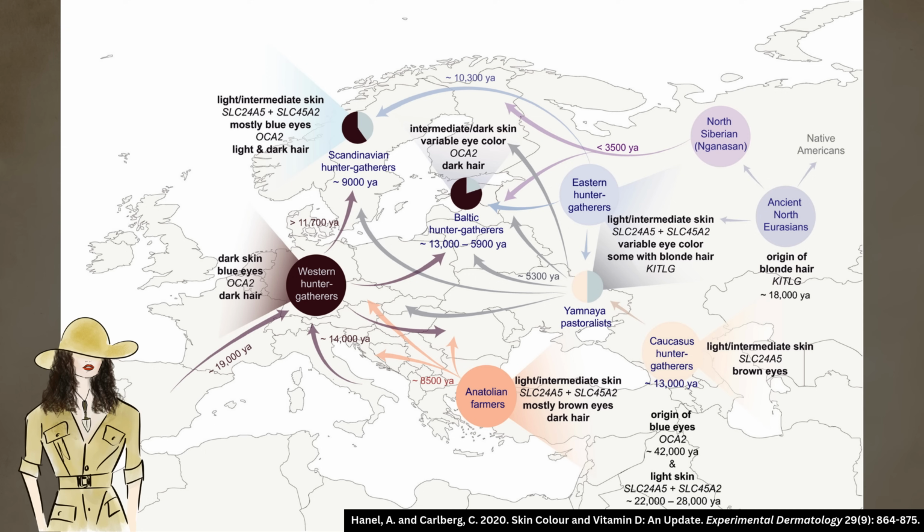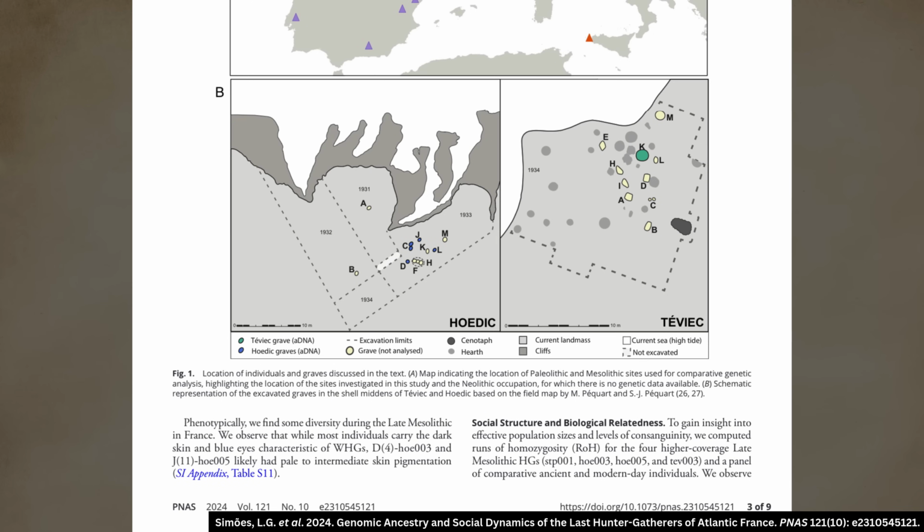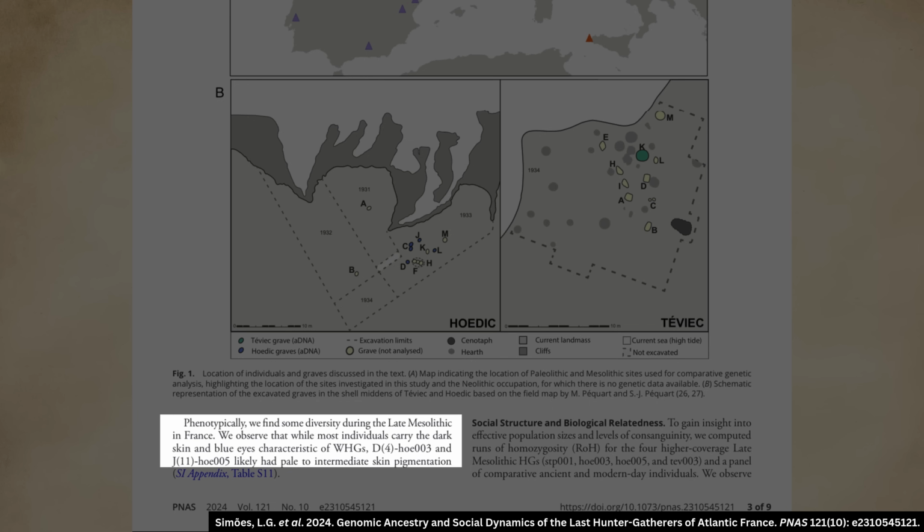Of course, there's always a chance that another groundbreaking discovery will be made that will shift the story in another direction. We've already discovered that a late Mesolithic individual from Spain carried one copy of the derived allele in gene SLC24A5, and in this study on Mesolithic France, although most individuals were predicted to have had dark skin, 2 of the individuals in the sample were predicted to have had pale or intermediate skin.